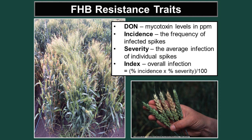So we're evaluating the first mycotoxin and then the number of heads that are infected. And you can see that 60 to 80% of the spikes in this plot, the one on the far left, are infected with scab, versus the one in the middle, where there are fewer heads infected. And that would be an incidence. That's just the percentage of infected heads in a plot.